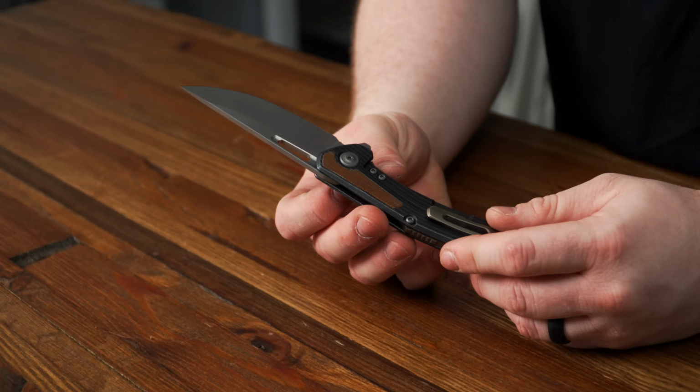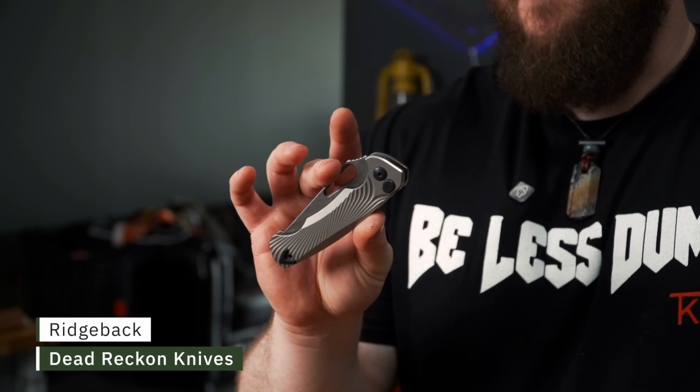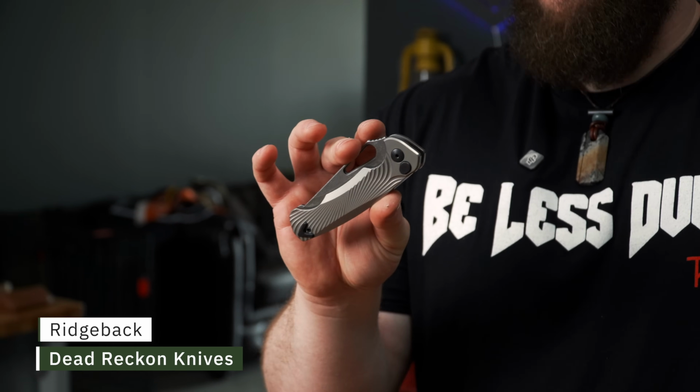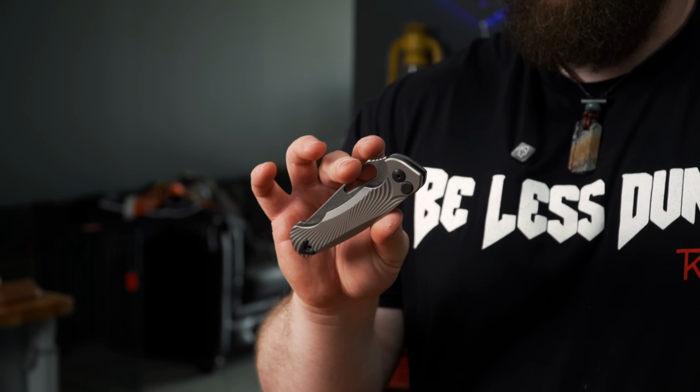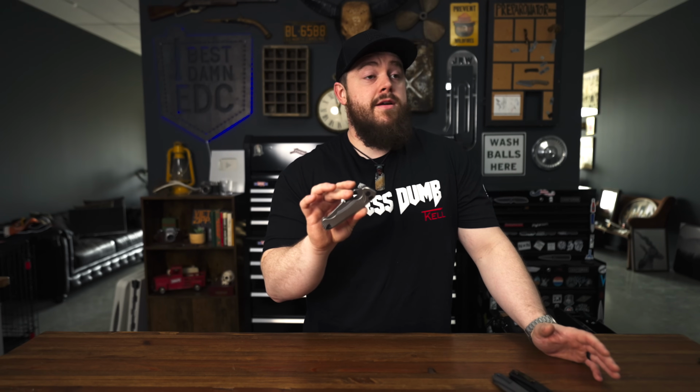Okay, so I didn't know about Dead Reckoning until after getting the Machine-Wise Sonora. That knife at the time, to my knowledge, was the only integral button lock made in America, period. I think there are only 3, right? There's Dead Reckoning, there is Machine-Wise, and now Grimsmo has an integral button lock that has finally come out.